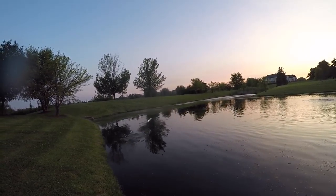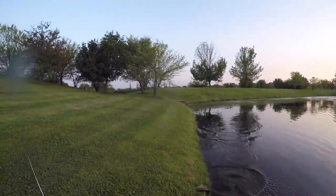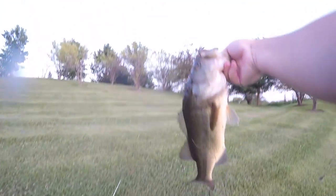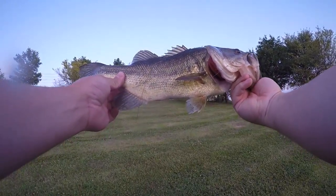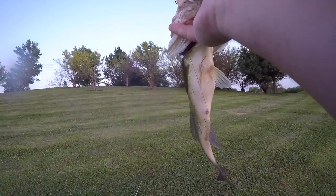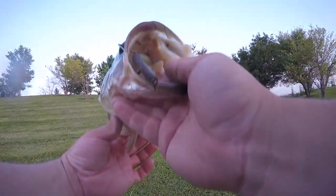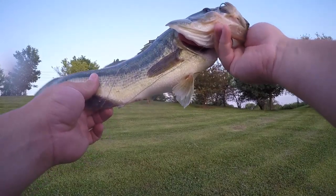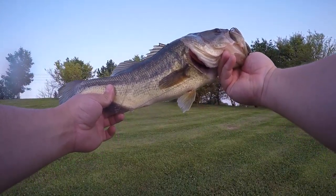Oh, come on. There we go. Oh, took a while. And it's a bigger fish too. It's got a huge mouth. Look at how skinny and unhealthy this poor fish looks. I feel bad. It's got a bunch of things in his mouth there, like little parasites or something. Look at this skinny fish.